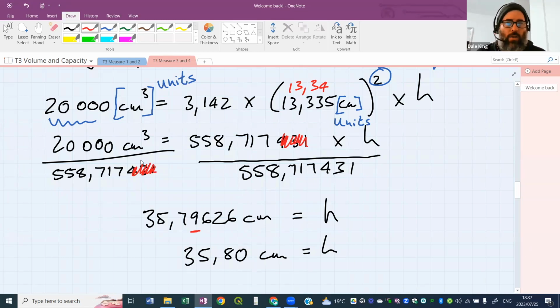But if you chop things off and then raise it to a power, you're going to get errors down the line. Your errors become amplified with the power of 2. So try and keep the decimals as much as you can. Does that answer your question? Thank you so much.